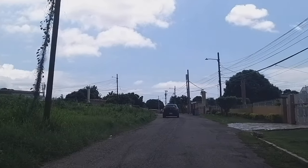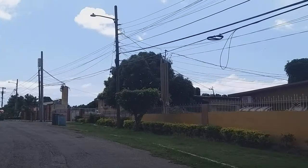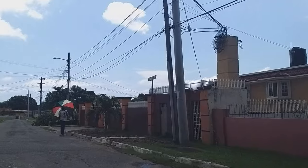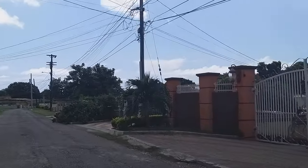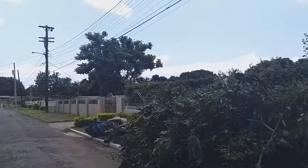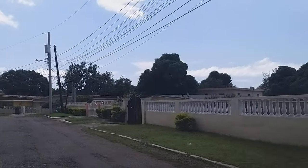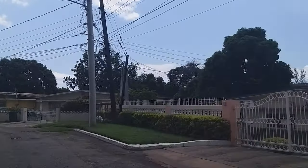What I'm doing as well, I have the camera at an angle so that you guys can probably see the properties much better. So you can give your feedback on that in terms of the camera angle rather than straight ahead. If you prefer it being at an angle when I'm driving through communities, when I'm doing my community drive, it gives you guys a better view. So let me know what you guys think. We're mainly seeing the right side though. But let me know in the comments.